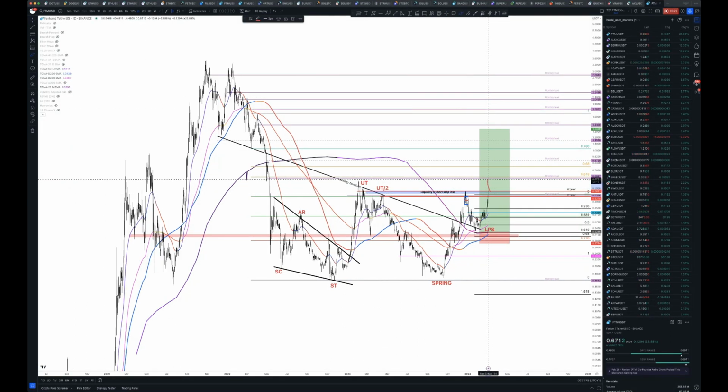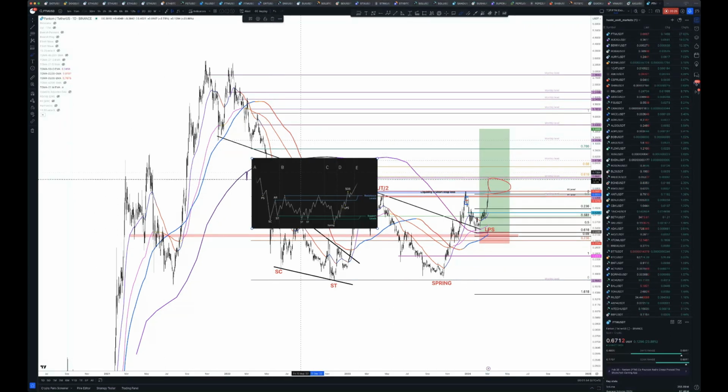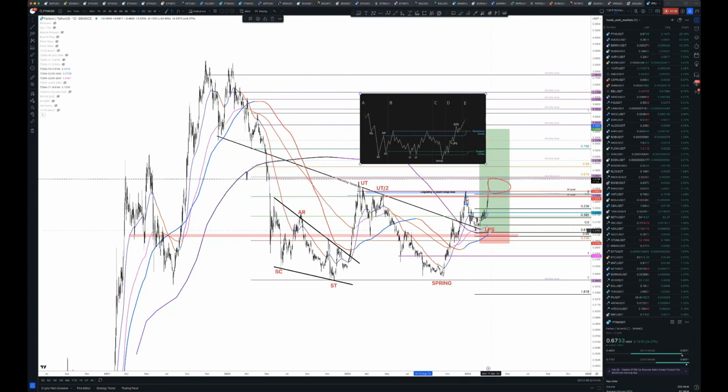So here is our SOS stage, which you can probably say is related to this right here, SOS. We've broken LPSY, as you can see, and it has been completed. Now we're in the SOS stage. We've got the monthly resistance and the 0.618. So it wouldn't surprise me if we hang around here for a while, just consolidate under resistance. If it comes to this level, use it as support, really.